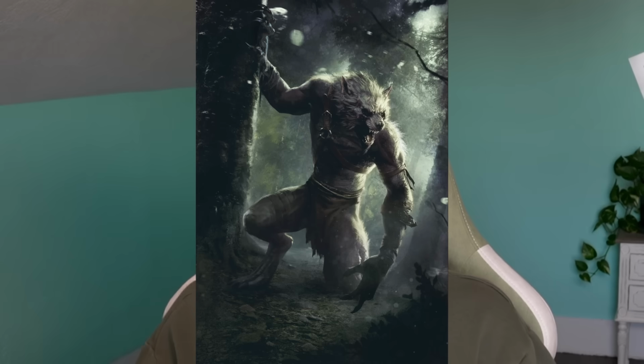Next up, werewolves. Back in the olden times, Europe had a habit of calling anything or anyone who was a little too wild a wolf. In Greek myth, Lycaon, this guy served Zeus a baby for dinner. Bold strategy. How'd it pan out? Zeus didn't like it, and as punishment, turned him into a wolf.